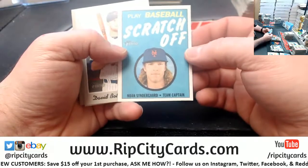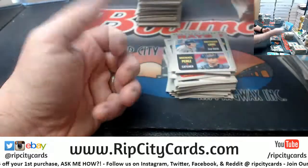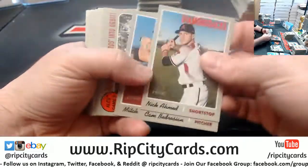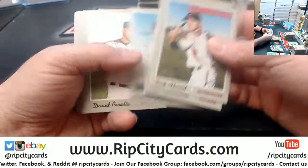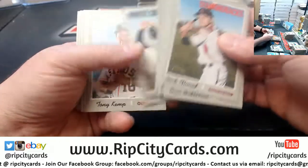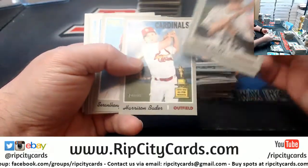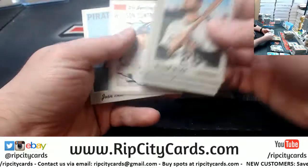Here's your Syndergaard scratch-off play. Mets. You have to buy a lot of boxes to get enough of those to get a real game going. You know, real high-stakes kind of thing, like, win some Legos kind of game. Bader, regular all-star rookie type card.